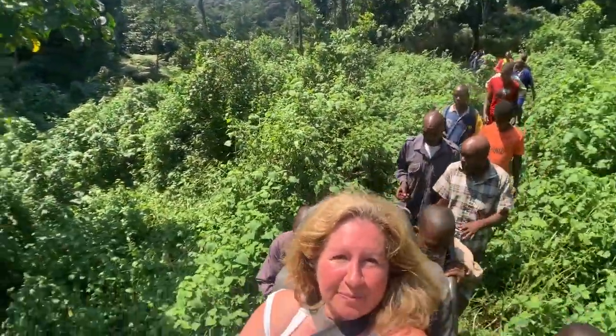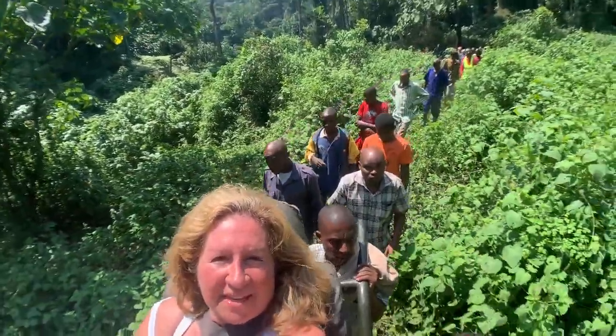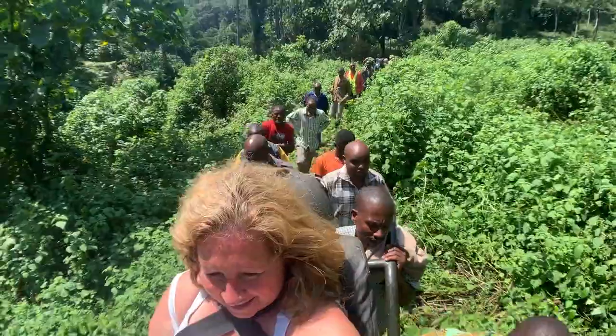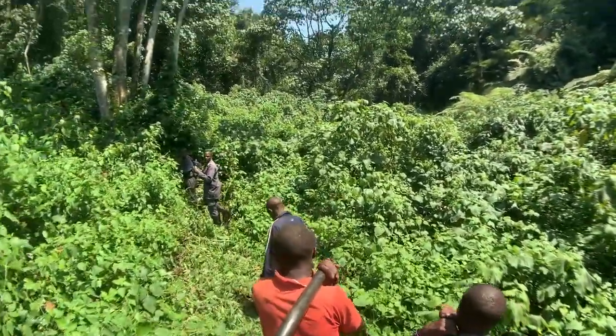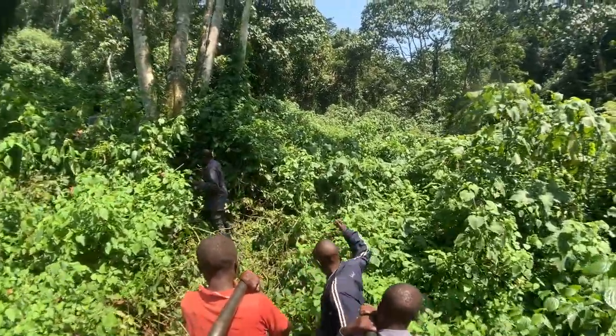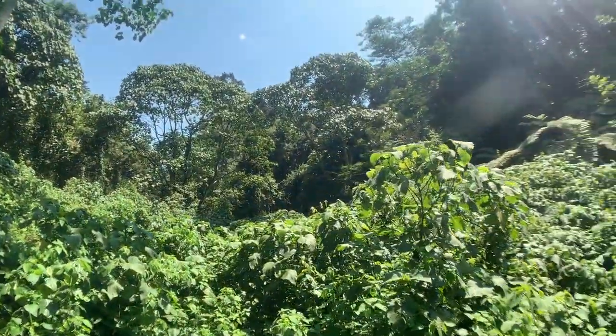You can see our whole group back here. So this is the only forest where chimpanzees and mountain gorillas live together. We didn't see any chimps though.